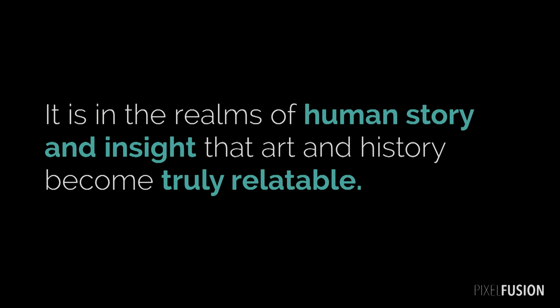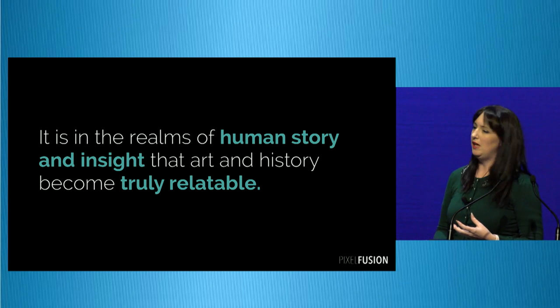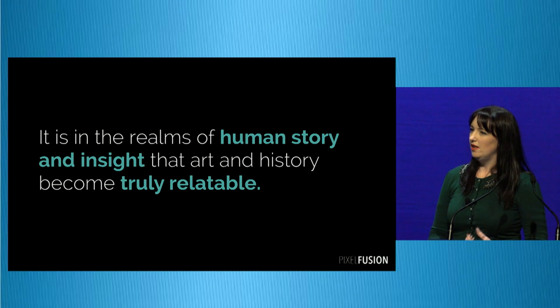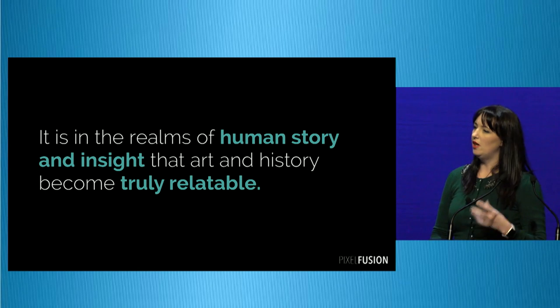In his TED talk titled Weaving Narratives in Museum Galleries, Thomas P. Campbell, the director of the Metropolitan Museum, puts forward a very compelling argument for the value and relevance of the curated museum experience. For him, the power of the curator is in connecting people with authenticity, authentic objects, and authentic stories. In a world of ubiquitous information and, as he put it, just add water expertise, the role of the curator is to construct a narrative and to move beyond technical classifications and jargon. It is in the realms of human story and insight that art and history become truly relatable.